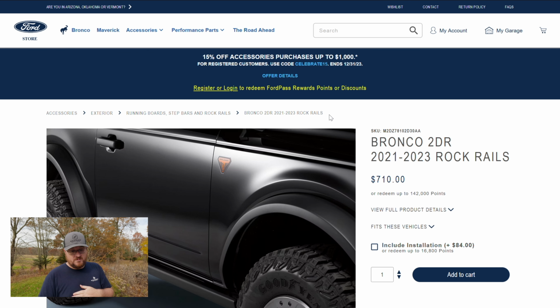In addition, look what we got back here. We have coupon codes on Ford Accessories. So you can definitely get these for a lot cheaper than the price you see here. And if you do buy from Ford Accessories, you get free shipping to your dealer.